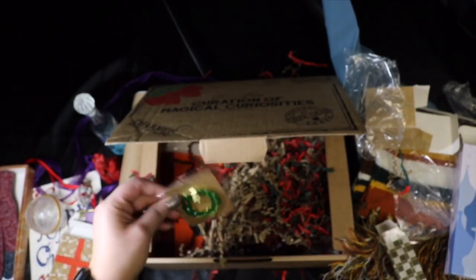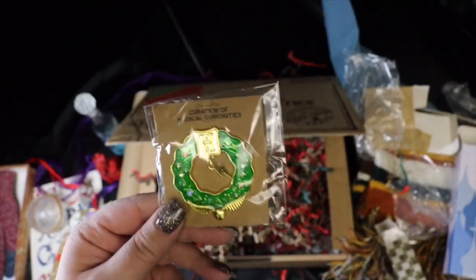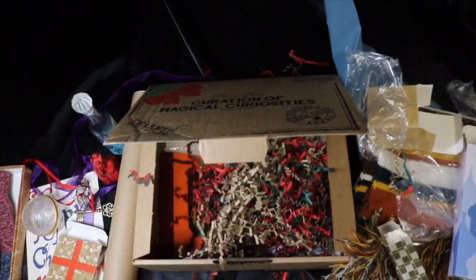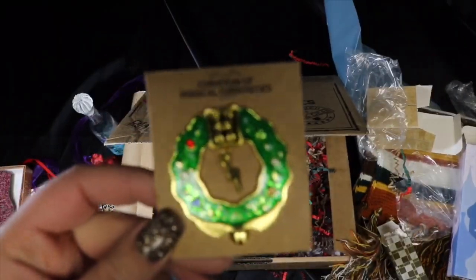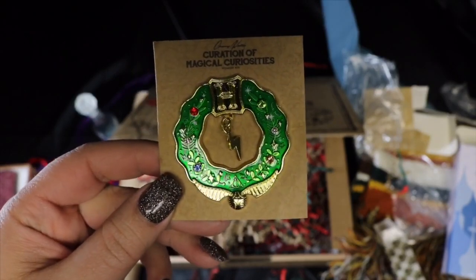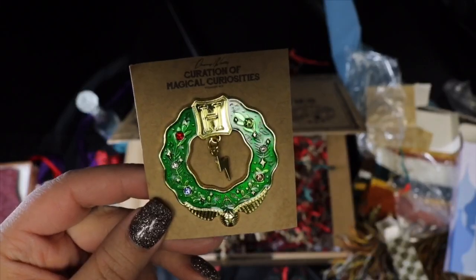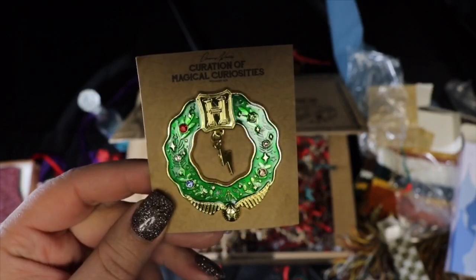Oh. Oh, we have a pin. Of course we have a pin. Cherry loves pins. Oh, cute. So it's a little Hogwarts wreath, and it's got a golden snitch on it, and a little lightning bolt. Let me get out of the plastic. Okay, that is a really, really cute pin. So it has a colored stone for each house. And then there's little lightning bolts and the Deathly Hallows. That is super cute. And I love the enamel that's on here where you can kind of see through some of the detail to the bottom. Really cute. Okay, love that pin.